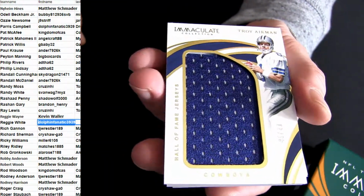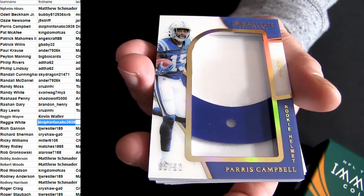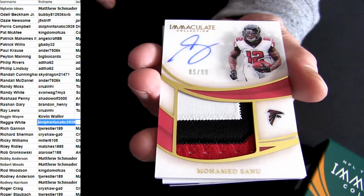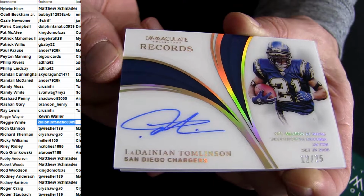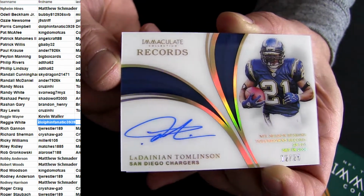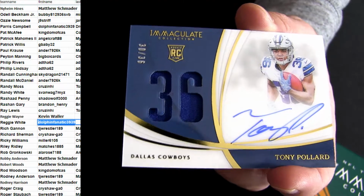Hall of Fame jerseys for Troy Aikman. Troy Aikman, look at that, Parris Campbell. Nice helmet sticker. He's numbered to 12. Pretty sick. And Sanu still with the Falcons on this one. Sad to see you go, buddy. Little LaDainian. LT out there for 25. Last pickup. A little Pollard there. Still got one box left.